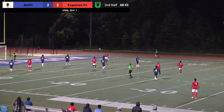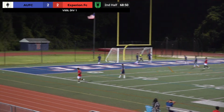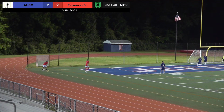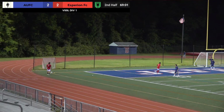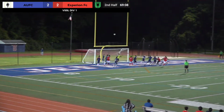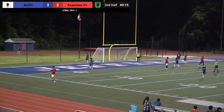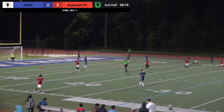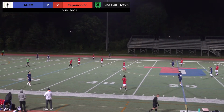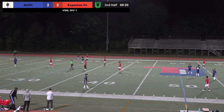Played into that back post. Oh, it's a huge save in the Alexandria goal to keep it from 3-2 here. Would have been a fantastic goal to take the lead with about 20 minutes left for Esperion. Canales over the corner here to the back post. It's just fully gotten under it there at that back post. Huge opportunity for Esperion to make it 3-2. Huge save for the substitute goalkeeper for Alexandria. That's going to be number 16, Yusuf Mahmoud, coming on for the side from Alexandria.